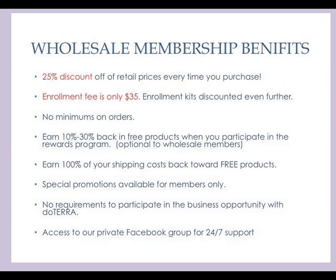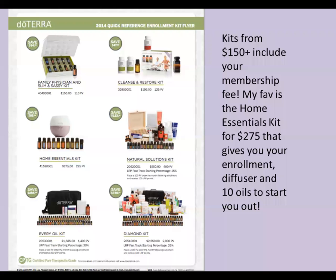There's no requirements to participate in the business opportunity. If you want to share doTERRA and do these classes or just share with your friends, you can always do that at any time as a wholesale member. And you have that 24/7 support that is so urgent, especially if you're using these for your family and for your kiddos. So the enrollment packages, these are the enrollment kits, just a brief overview. There's always more to choose from. I have my favorites on the screen here to show you an idea.